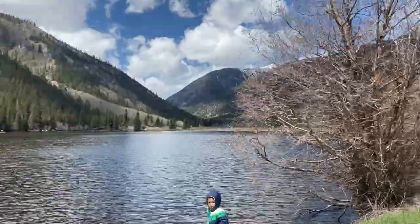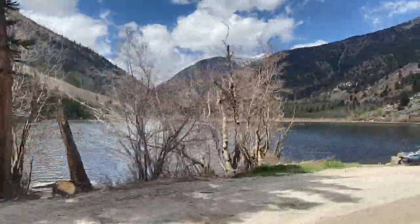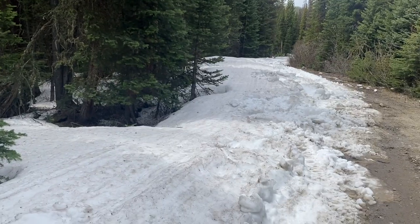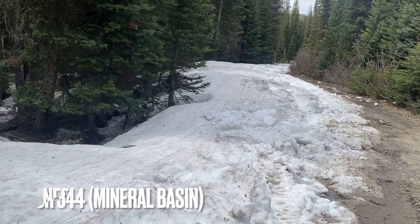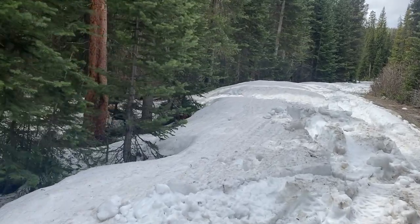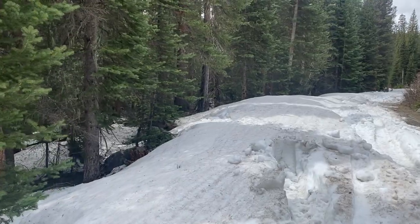We were here several weeks ago, right at the Ptarmigan Lake Mineral Basin intersection there. So we're going to go back up here, check all three trails, see how far we can get, see what the snow levels look like. Looks like there's been a couple people kind of turned around in this spot. So we'll lock the hubs in, see how far we can go.